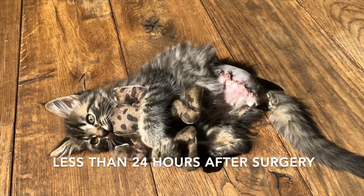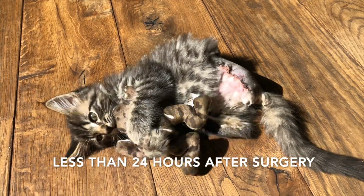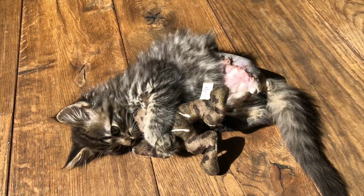He has been on pain medication for 7 days now, and that's about the appropriate amount of time for a surgery like this. Now the incision is pretty large. You want to make sure you're looking at it throughout the day, checking if anything changes. If you see anything that's concerning, like bleeding or pus or an incision opening, you want to take them back to the vet right away.